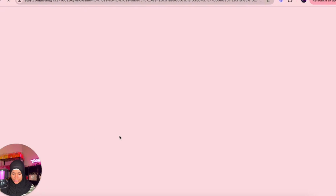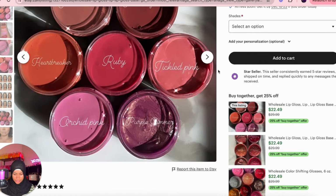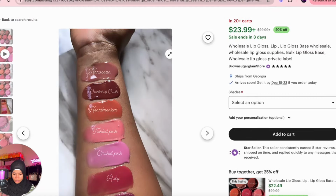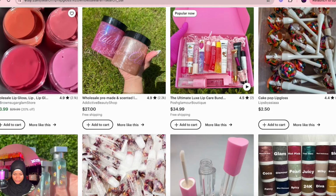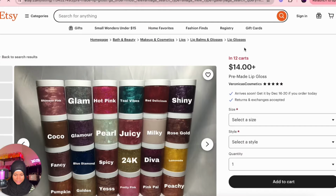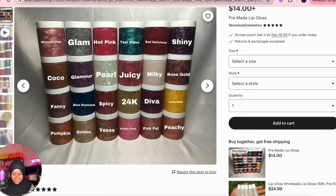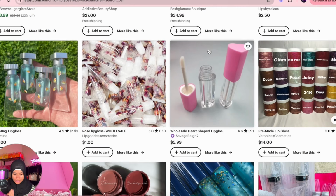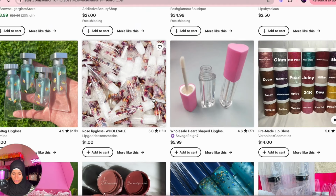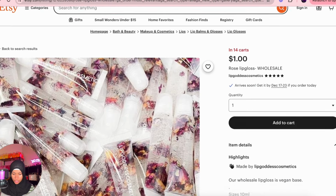So things like this, you guys see how they're wholesaling their lip gloss in these little buckets here. I was trying to see if they would show the buckets, but they're not. So hold on, let's see. Or something like this. Things like this. I'm not very fond of the presentation of this one. I feel like the lighting is kind of off, but look at this. This is so good to see.